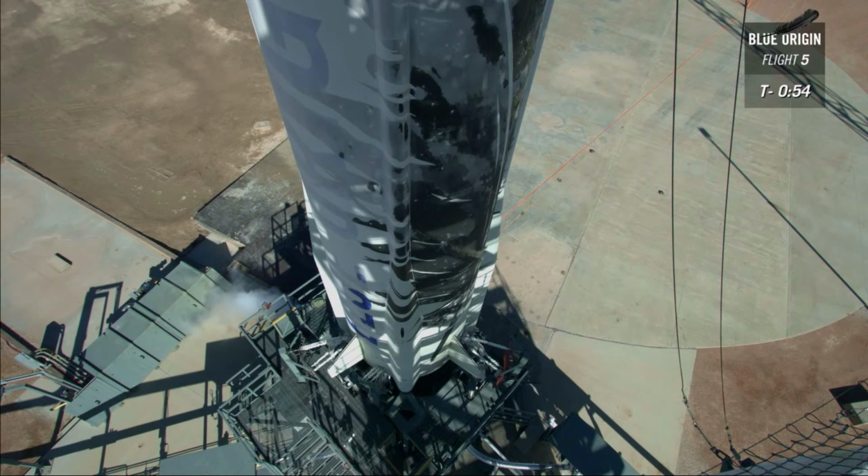There's nothing like a rocket and a countdown clock to get your heart going. This is true.